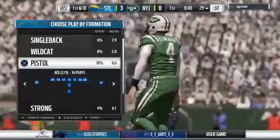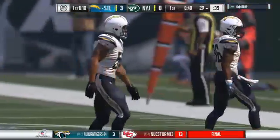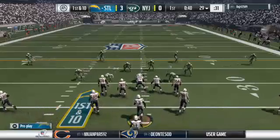Now the Chargers offensive unit ready to see what they can do here. They had 3 points last time, but they didn't want 3 points because they were well within range of scoring a touchdown. We'll see if they can do better now.